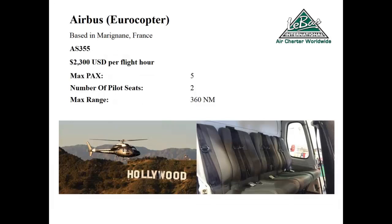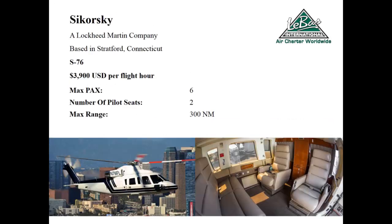Another popular helicopter is produced by Airbus, formerly Eurocopter, which is the AS355. Airbus is based out of France, and this particular helicopter charters out about $2,300 per flight hour, can seat up to about 5 passengers, 2 pilots, and a 360 nautical mile range. A very popular corporate helicopter is the Sikorsky S-76. It's a Lockheed Martin company owned brand. They're based out of Stratford, Connecticut. They also produce a lot of military helicopters, but the S-76 is quite fast and seats up to about 6 passengers, 2 pilots, has about 300 nautical mile range, and does charter out almost $4,000 per flight hour.